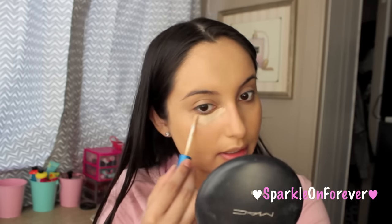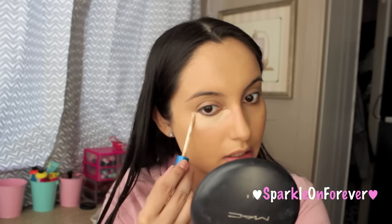Then I'm gonna go in with my concealer. This is the Maybelline Super Stay Better Skin Concealer in the color Light. And I'm just gonna put this underneath my eyes. This, I feel like, brightens it up a lot. I'll leave it there for a little bit, not too long, because then it kinda wants to stick. So while that's on there, I'm gonna do my eyebrows.